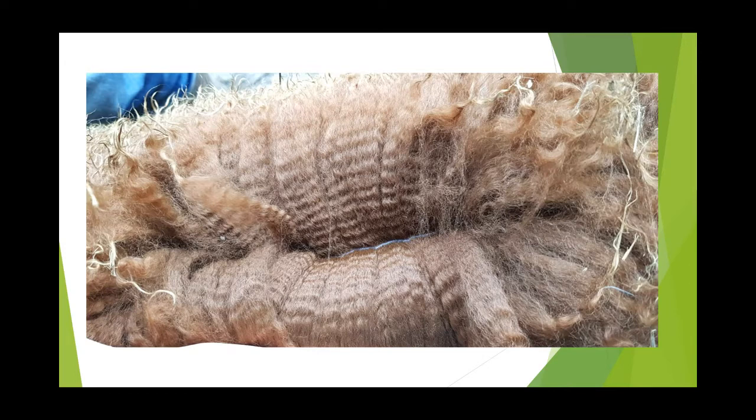Now, if I was to stick my fingers in that, they would disappear. That fleece is really long, about 4 centimeters long. And when you see our alpacas, they've recently been sheared, so I can't really show you this.